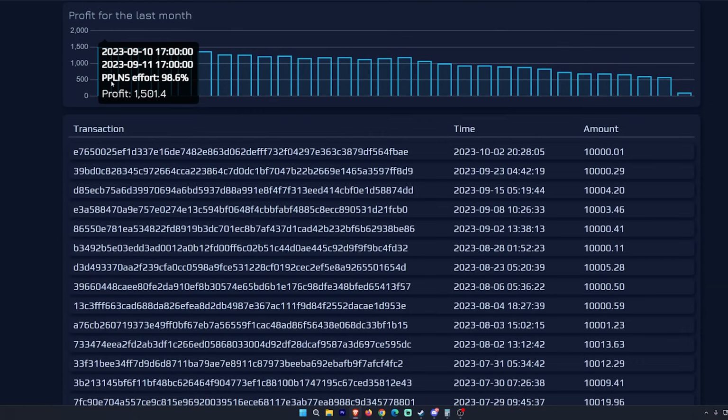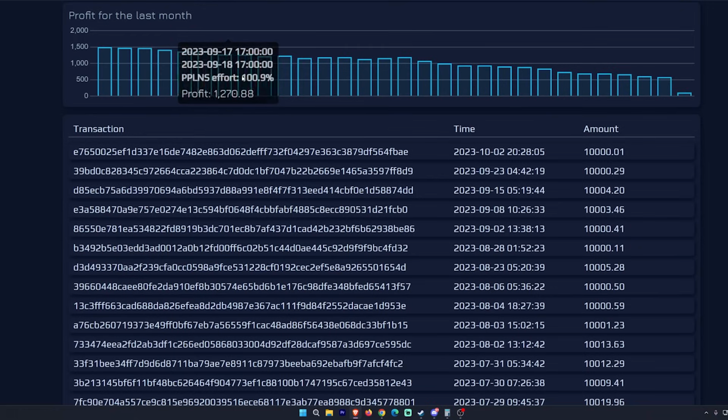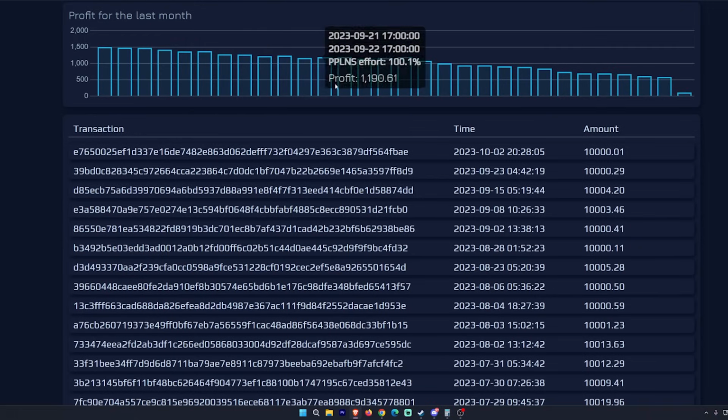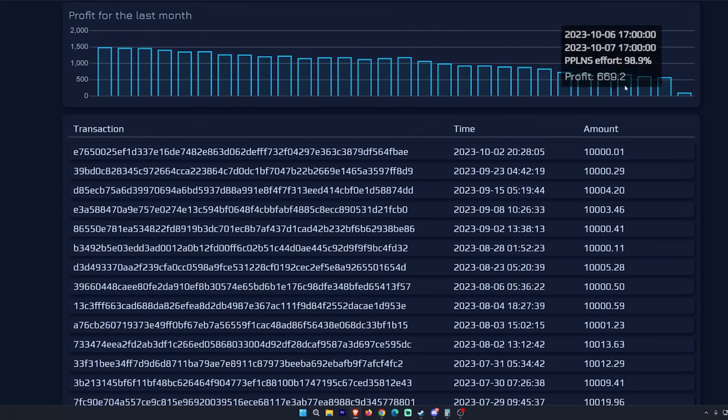Okay, so my KS1 was normally getting about 1,500 Kaspa. This is over the past month. Before that, it was earning a lot more, but I don't have that data here. So 1,500 Kaspa. And as we go down, 1,200, 1,100, here 1,000 a couple days later. A couple days later, it's now 900, and then 740, and then 669, and here we are today, 584, and I'm still accumulating for today.